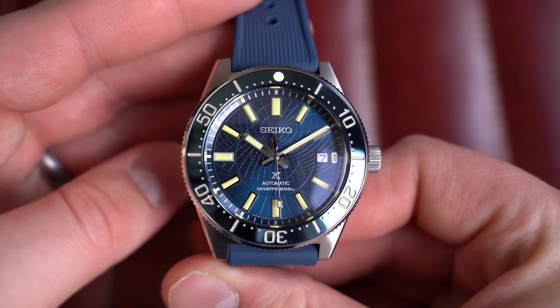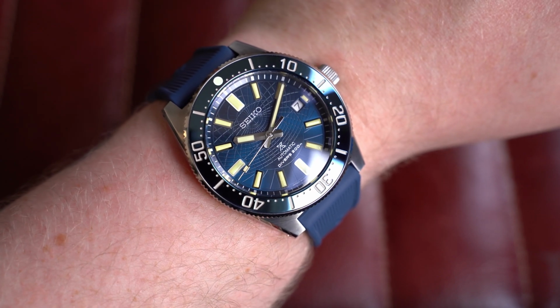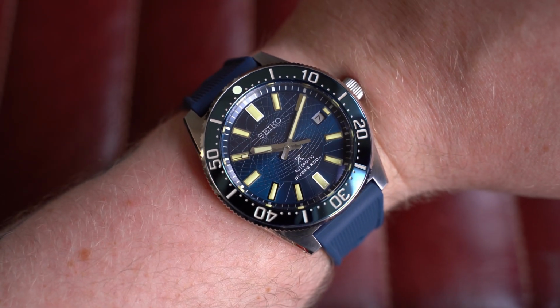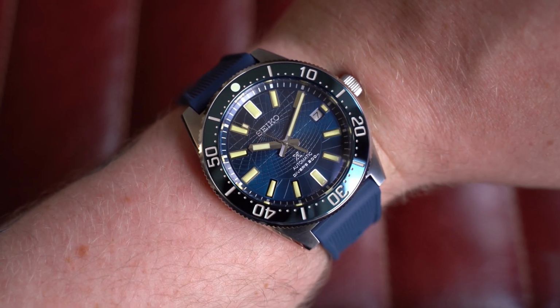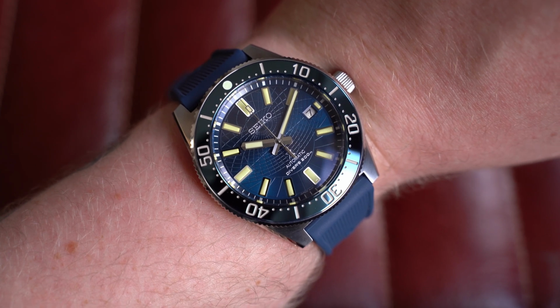But let's show it on wrist and talk dimensions. And here we go, paired comfortably on my 7-inch wrist. What you're looking at is 41mm by 47mm lug to lug, 13mm thick, and 20mm on the lugs. Thank you, Seiko, for not doing 19 on this one. Very easy to swap out, although this is a very comfortable strap and it works really well with the dial, in my opinion. So go check out this watch and save yourself a nice chunk on retail today.